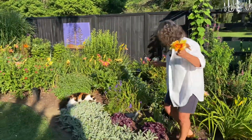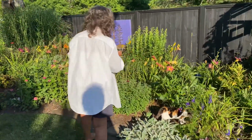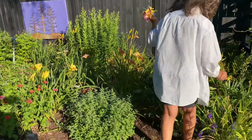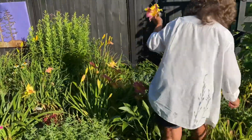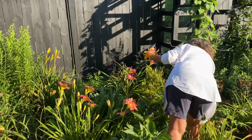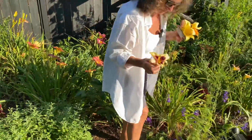Let's go on out here, Reg. We're going to go to, let's see. Oh, here's another one that wasn't in bloom. Let me get it. I have another viewer who collects daylilies. There aren't too many of you guys out there, but this is Piano Man.